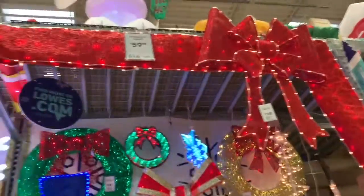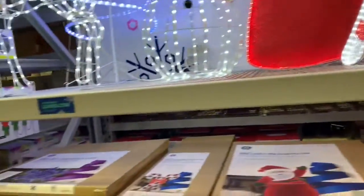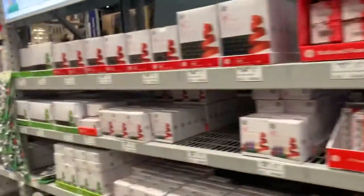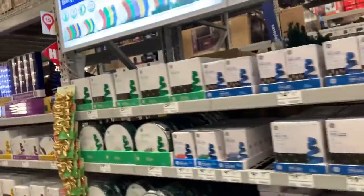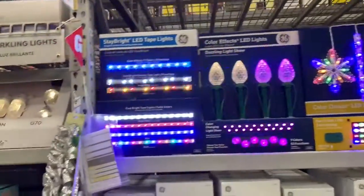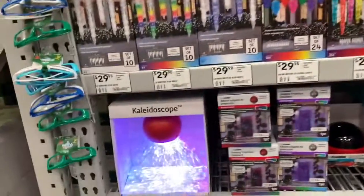This is the Lowe's, guys. This is the Lowe's. We have lots of bulbs. All types of bulbs. Whatever bulb your heart desires, they have it. And all kinds of lights. Shine on your house, go get those.